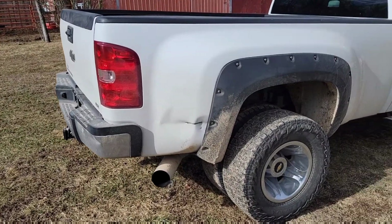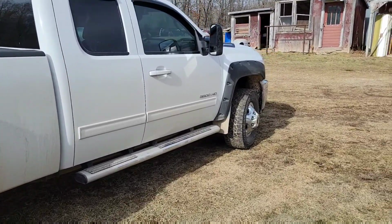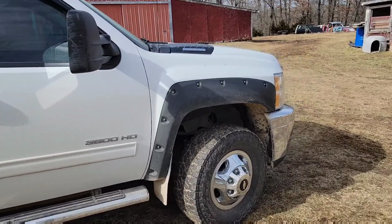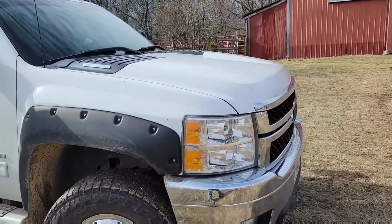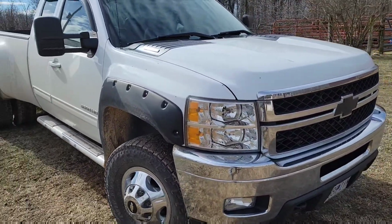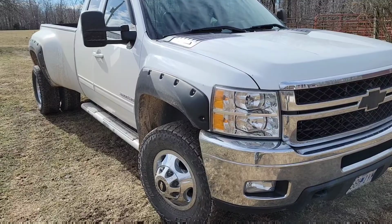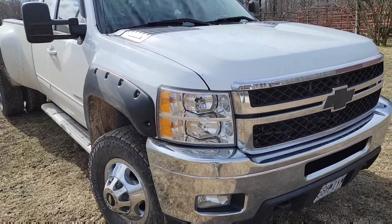It's kind of a work truck. Not too worried about fixing that. It gives her a little character. Other than that, she's pretty clean for her age, and I haven't taken the best of care of her, but she's pretty dirty right now because it's been snowy and icy and all that stuff.